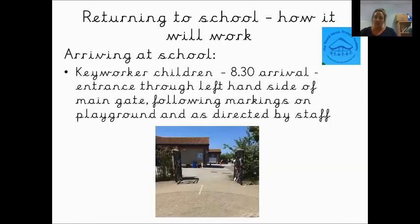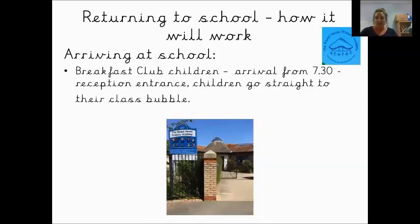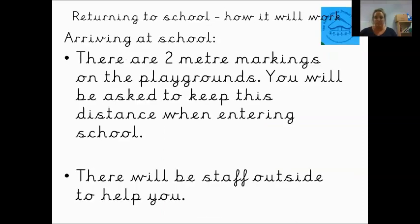So, key worker children, we're asking you to arrive at 8:30 and your entrance will be through the left-hand side of the main gate, following the markings on the playground directed by staff. If you go to Breakfast Club, your arrival's from 7:30 and you'll be coming through reception and then you can go straight to your class bubble.